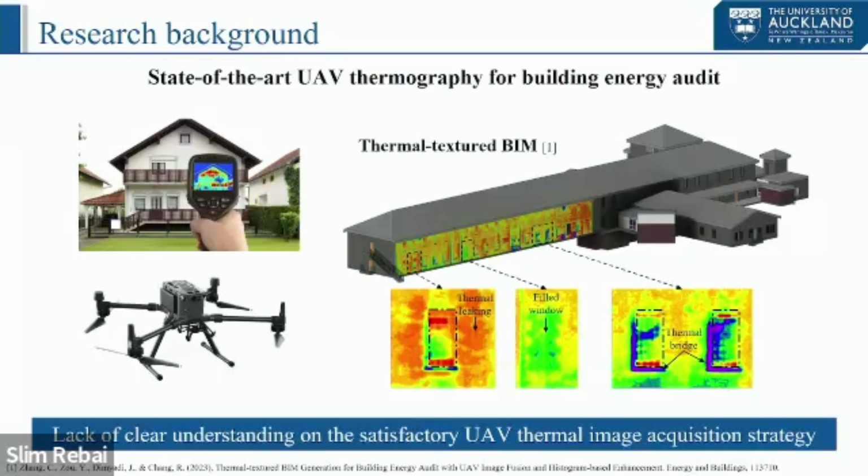This supports visualization and the decision-making process. The problem is that most current research focuses on processing the collected thermal images, but not much attention has been paid to how to collect these images to support the analysis or decision making.